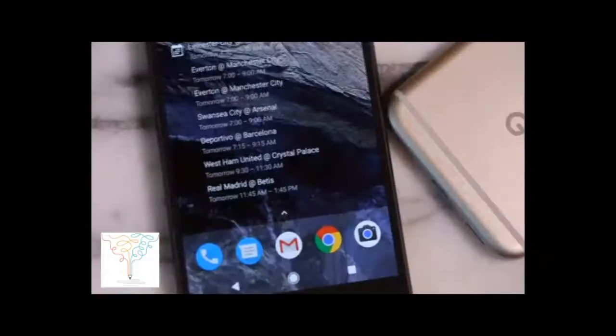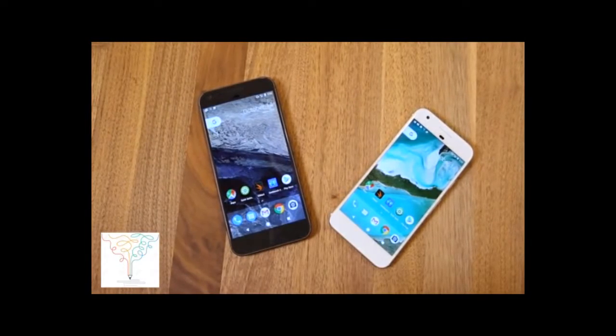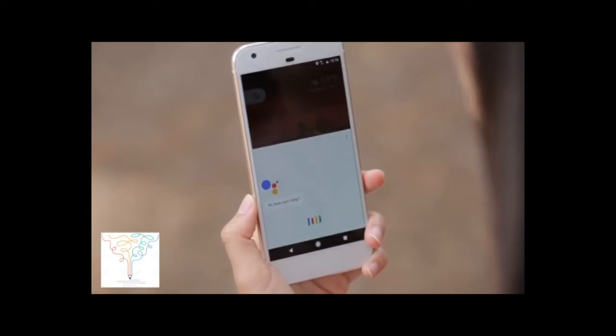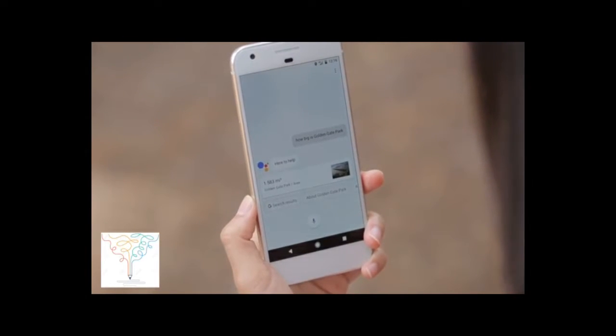In general though, the Pixels are superb devices, and you don't have to be some sort of Android enthusiast to appreciate them. They look great and work fast. Plus, with Google Assistant, it's kind of like having a helpful friend bot who talks a little stilted but knows everything in your pocket, ready to go.